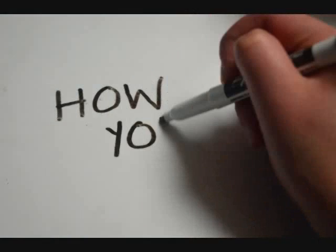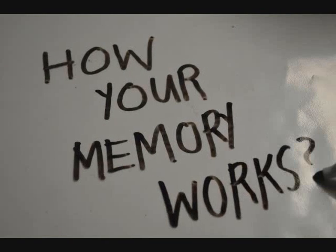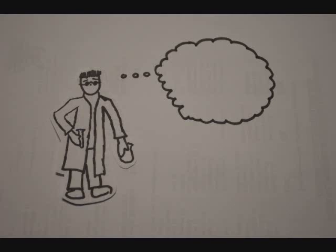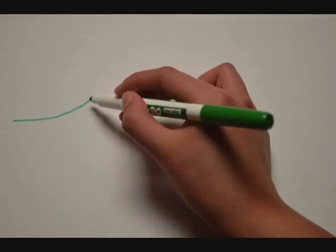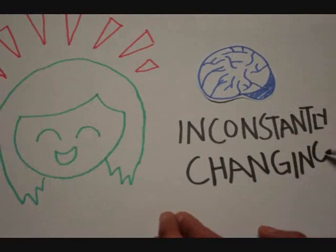We are here to help you develop your study habits by explaining to you how your memory works. So let's begin. For years, scientists believed that the brain was static, unchanging, and unlocked. But our understanding has changed to the point that our brain is constantly changing.